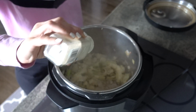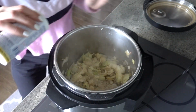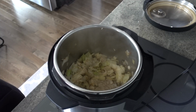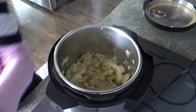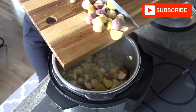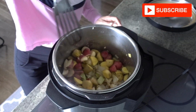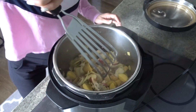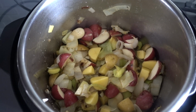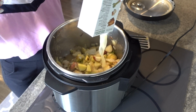Once everything is nice and brown, I'm going to add in all of my seasonings. We've got the kelp flakes, garlic, onion, some fresh ground black pepper, some sea salt, some Himalayan salt, and then we're gonna add in some stock. I typically like to use the Trader Joe's chicken bone broth, but the lines at Trader Joe's have been crazy long, and my family just doesn't feel like it's worth the risk right now. So we did have this stock in hand from Costco. It tasted really good, so it was perfectly fine.